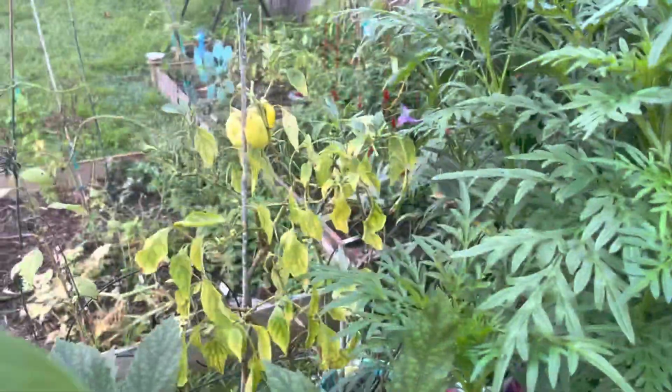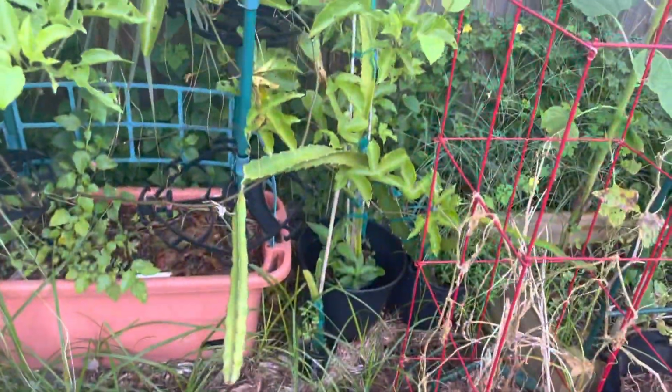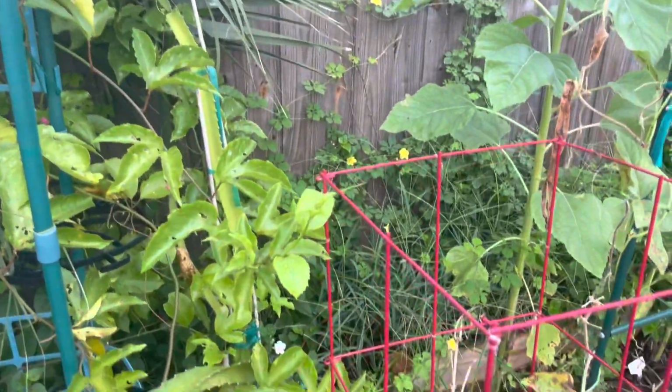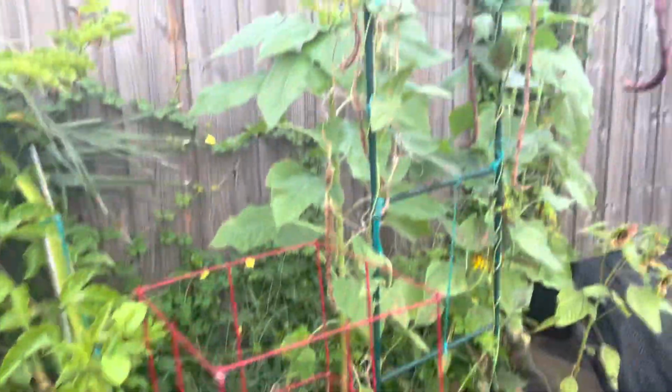My banana peppers. Everything is kind of struggling. Struggle bus. Look at all the weeds. The weeds are crazy. My dragon fruit is doing well, surviving through the neglect. Passion vine is thriving through the neglect.